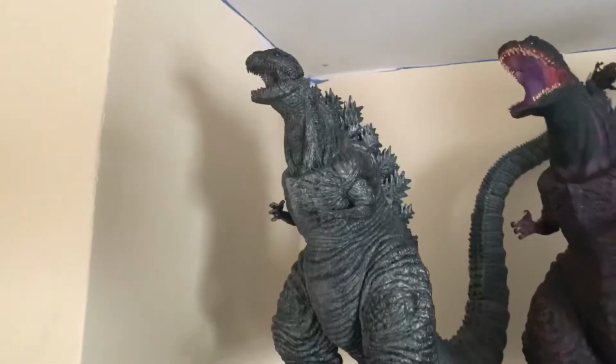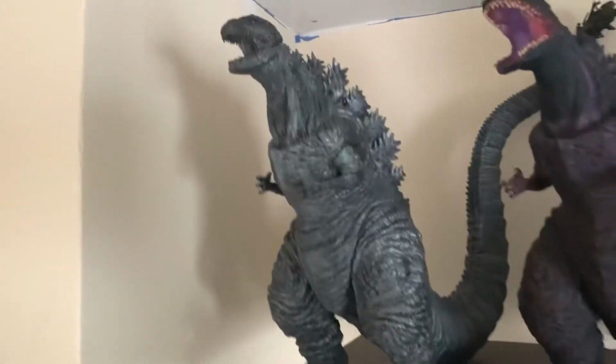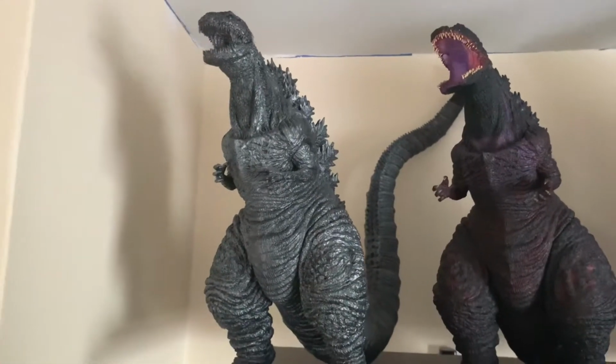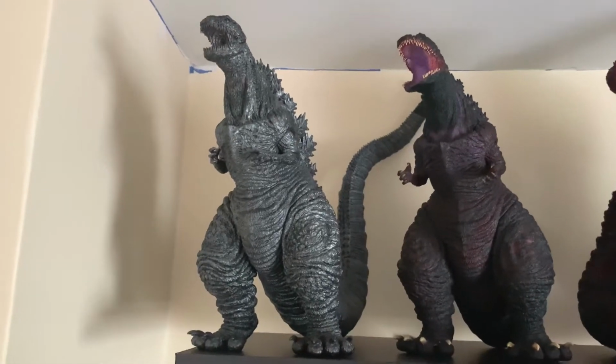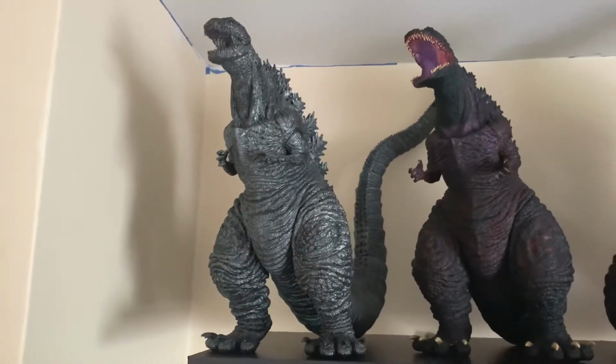This is such an underrated figure. I feel like not a lot of people talk about it. I think Frozen Shin's look in general is just, I don't know, it's really haunting. I think that's the best way to describe it. You're probably gonna hear these same thoughts at some point when this review for this figure gets released, whenever that will be.